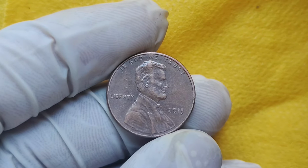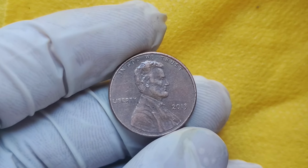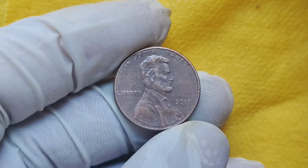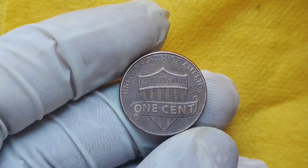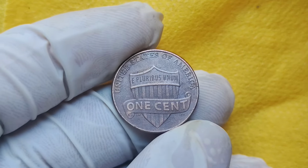Wrong planchet error. This happens when a coin is struck on a planchet, the blank piece of metal, intended for another coin. A 2013 penny with this error was once sold for over $1,000. So, while your average 2013 penny won't make you rich, certain error coins from that year can be quite valuable. Let me share a little story.